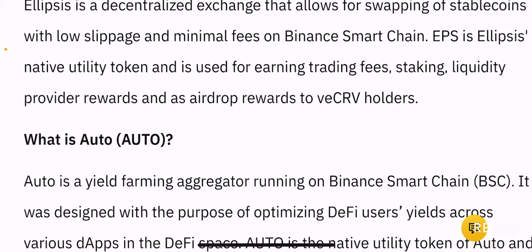So V-curve is a token that you get when you supply Curve tokens on the Venus network, which is similar to Aave or Compound of the Binance Smart Chain ecosystem. Once you deposit Curve tokens, you get rewarded with V-curve, which is basically a token that represents that you have staked your Curve tokens in the Venus network. In this case, it seems like people who hold the V-curve tokens are eligible to receive an airdrop, and this airdrop token is going to be EPS, right?